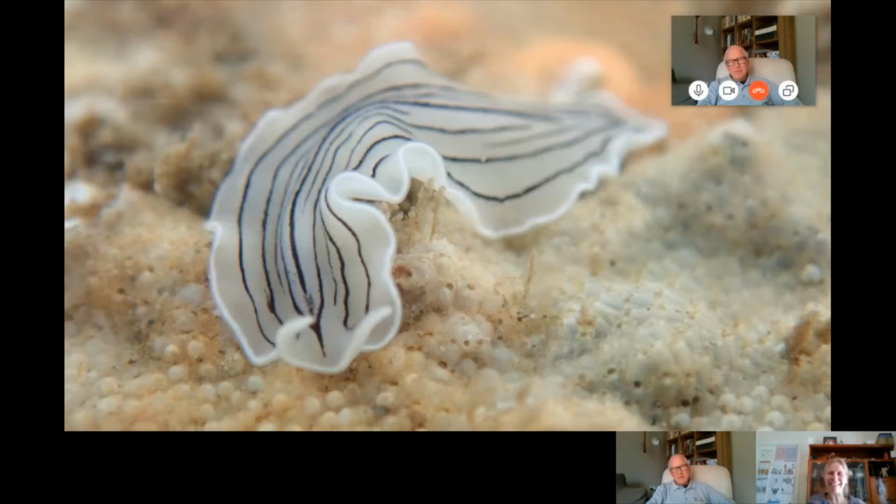This is called the candy stripe flatworm. Not quite sure why. I think it comes from those sort of boiled sweets, those little candies that have stripes down them, humbugs really. It's a humbug flatworm. And this one really likes to feed on those sea squirts that we just saw, the light bulb sea squirts.